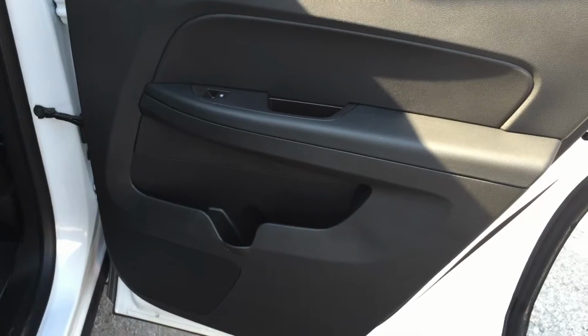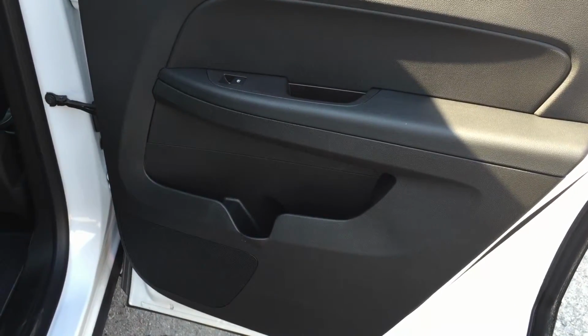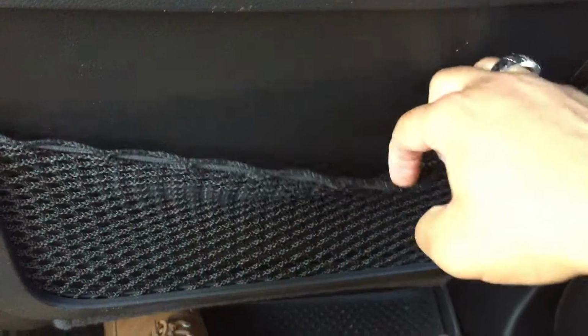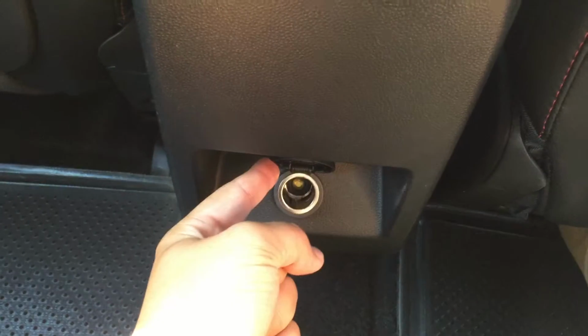Now looking at the rear passenger side door, you can see on the inside that there is quite a bit of storage, as well as you do have your powered window control. As I get into this back seat here, you can see that there is some storage here behind the passenger seat, as well as some behind the driver's seat. And behind this middle console here, you do have your auxiliary power outlet, which is nice for when you want to charge anything.